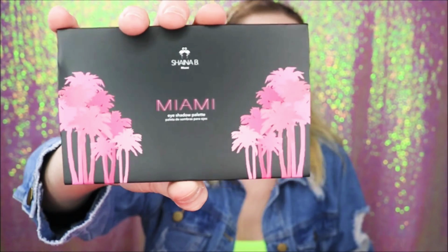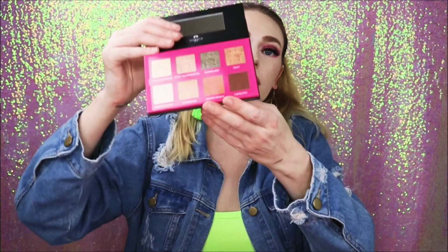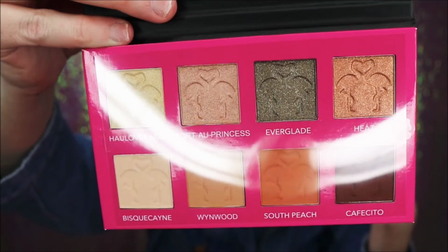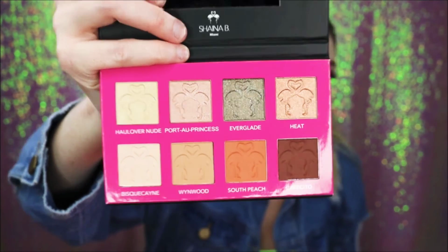So next is this Shayna B Miami Mini Miami Eyeshadow Palette. Consider these 8 shades your spring shadow essentials. This balance of neutrals and bright colors means you can play it safe or go all out depending on your mood. Oh wow. That top row, those colors are actually very unique. I usually don't expect much when I get a palette in my Ipsy Plus, but I'm really intrigued by that top row, and I like the matte colors in the bottom.